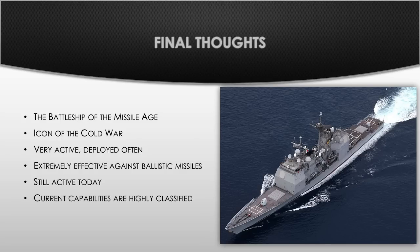So the Navy still uses the SM-2 Block 4A and the SM-3 as its primary missile because it's the most reasonable cost. But if you have a real ballistic missile with a nuclear warhead on it, it's going to get an SM-6 because that is your highest kill probability right there. Your KP is the highest with the SM-6.